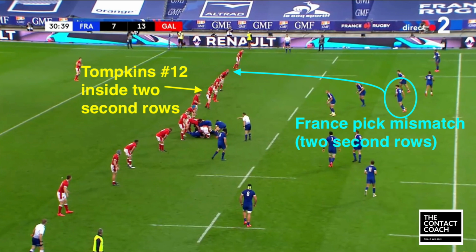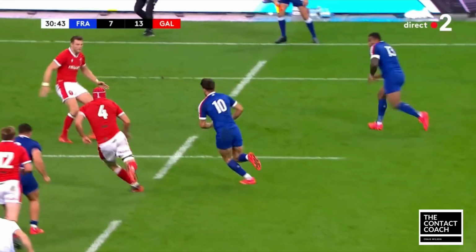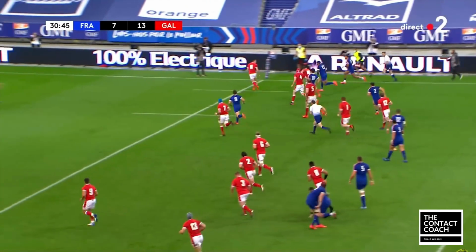Because of the quick ball, Tompkins is staying inside two second rows. And he's one of Wales's most important defenders. As a centre, he can control what's going on, make defensive reads in the wider channel. However, because of the two second rows there, France spot this, so Fico gets the ball and then it's out to Intermac, and it's only one winner between Intermac and Corey Hill on a foot race, who finds an edge, try.